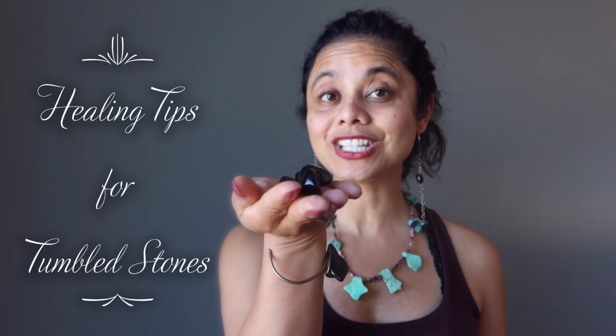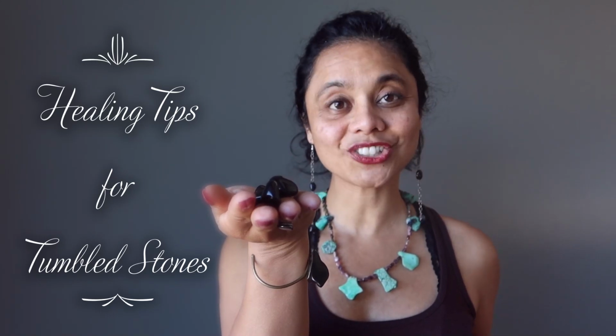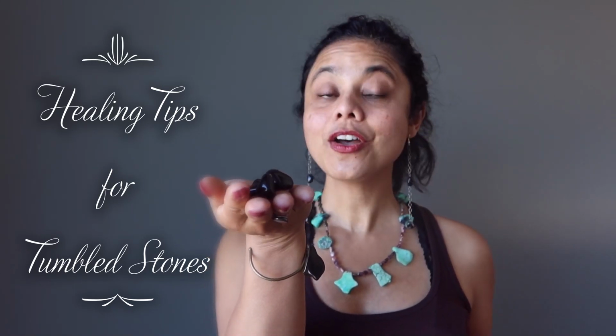For those of you who are into crystal healing, we have additional tips for your tumbled stones. First of all, you can use tumbled stones for crystal grids. So crystal grids is when you place your tumbled stones in a particular pattern for a particular intent. For example, when we do our home clearing with crystals, after we are done with our ritual, we will use obsidian stones and place them in the corners of the area so that the space will be protected thereafter. So crystals for crystal grids.